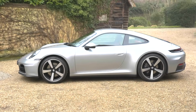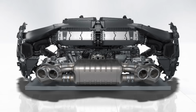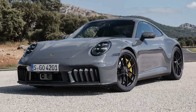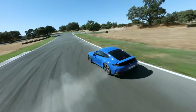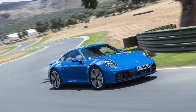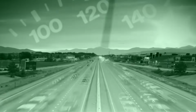Porsche has subtly updated its entry-level 911, the Carrera. The flat 6 engine lacks the T-hybrid tech you pay more for on the GTS model, but it now develops more power, 394 PS, and has bigger brakes and rear-wheel steering. Plus, you get a lightly evolved exterior look and a more digitalised cabin.